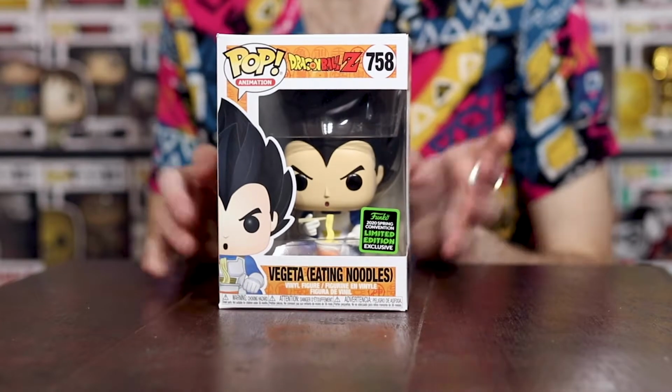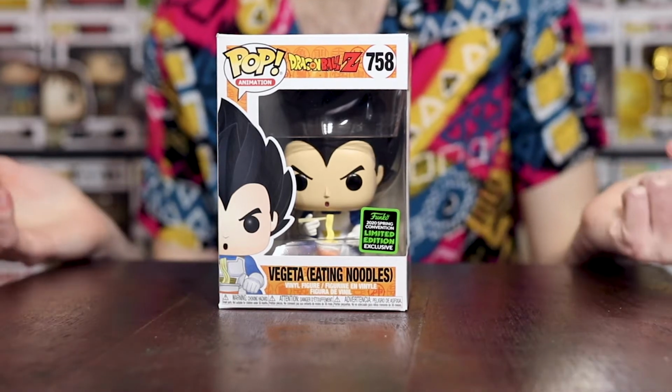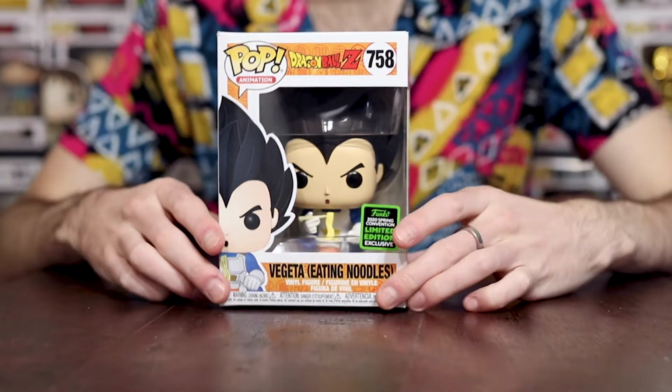Cool, and then next up we have the Vegeta eating noodles Funko Pop. This is also an Emerald City Comic Con exclusive. We don't have that sticker on here, unfortunately. We just have the 2020 Spring Convention Limited Edition sticker, which is still great though, because I'm not as obsessed with the stickers as most people are. But I do like still picking up exclusives. So yeah, it's a very cool pop.